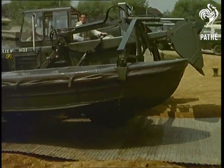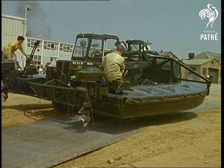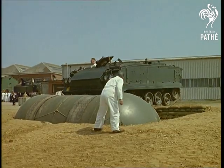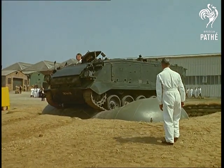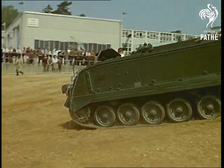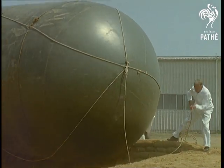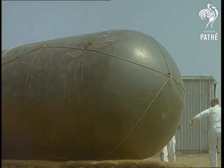This is the up-to-date way of landing on someone's beach. But how do you drive along a road that's studded with shell holes? You do it this-a-way. What time does the balloon go up?